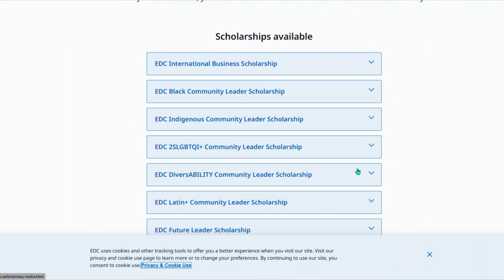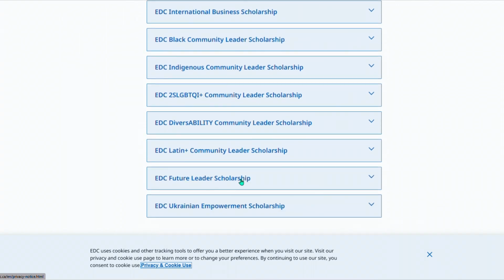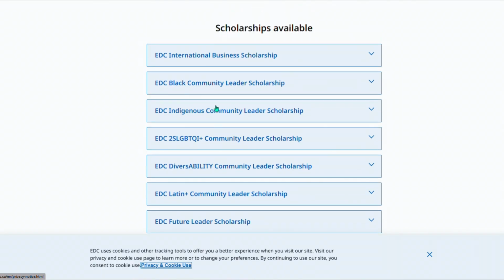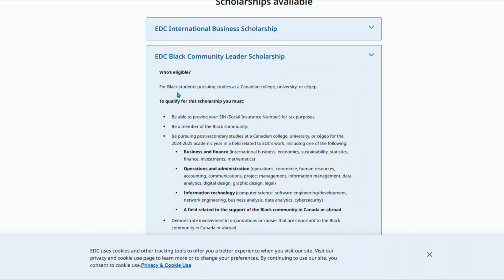These are all the scholarships that are available, and you can check to see which of them you fall under. Let's see. EDC Black Community Leader Scholarship. Who is eligible? Black students pursuing studies at Canadian colleges. It does not say in any way that you have to be Canadian. So check to see. Some of them will tell you they are for international students.